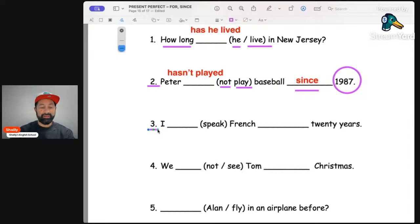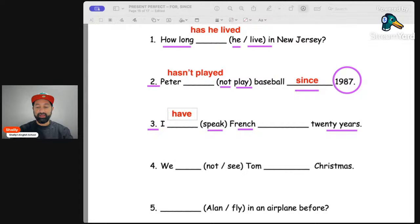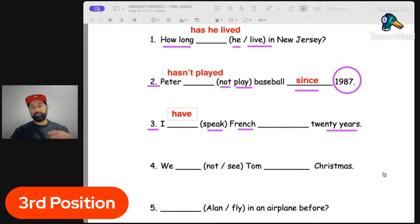Now let's look at number three. Number three says, I, and then we've got the verb speak French, and then we've got 20 years. Okay. So again, of course, up here we have to use have, and then we need a past participle. So my verb is speak. So what is the past participle of speak? So remember, past participle is your third position.